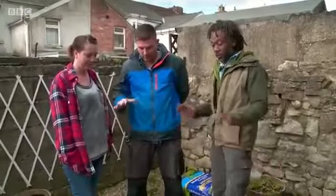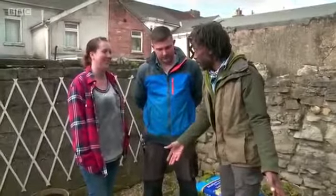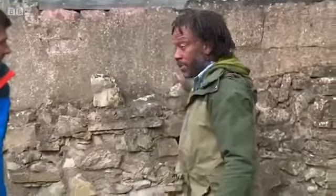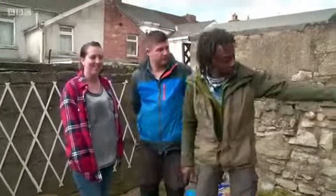So what we're going to do, first of all, is lift these slabs. We're going to put some decking down, and we're going to paint the walls. So that wall there, that wall there, and that wall there, and this wall here. That's going to be sky blue, that's going to be purple, that's going to be white, and that's going to be purple.